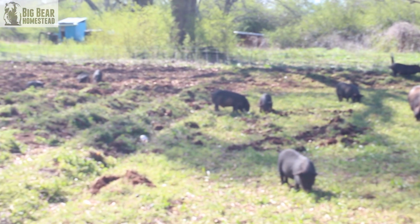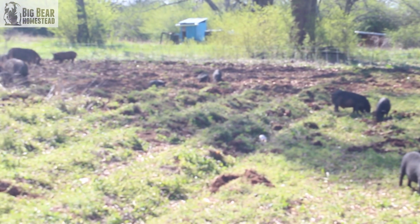Now all we'll do is we'll run over it a couple of times with the tiller just to get their manure tilled in, and then we're going to top dress it and let it rest this year. Now we got them in the new area. They moved over with ease.